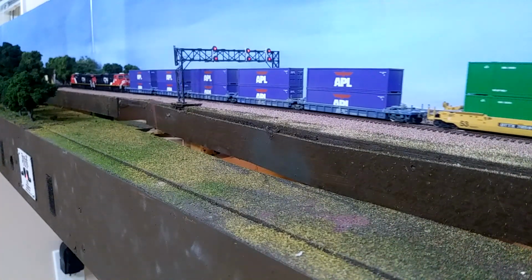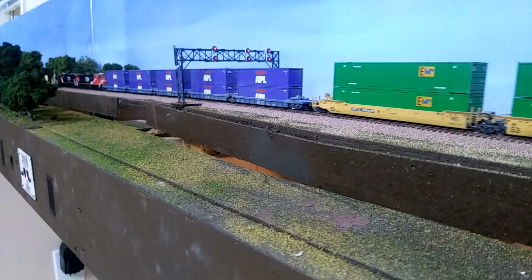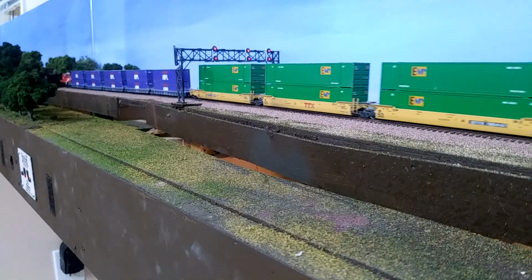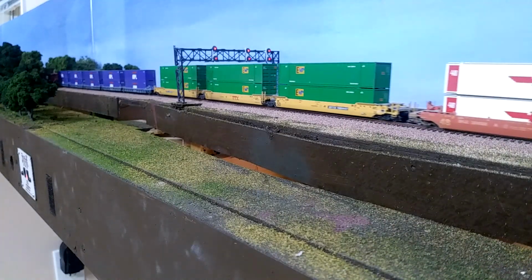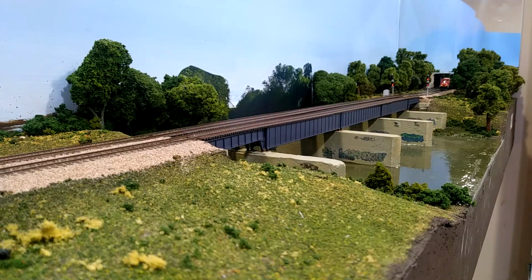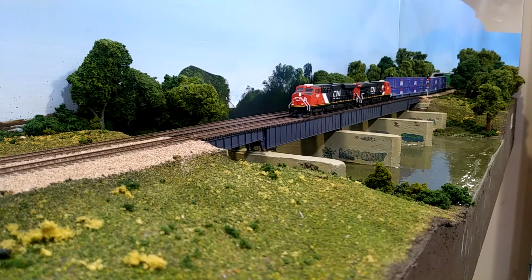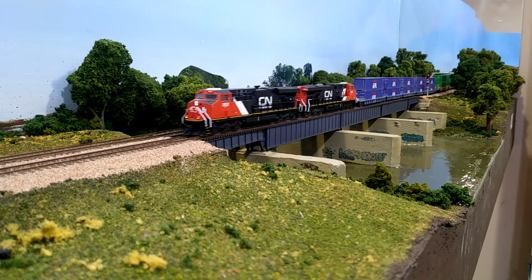run very smoothly. Here you see from River Forest is heading through some trees. It's actually going through a wall. I have no trouble cutting holes in walls when I build a layout. So this is on the other side of the wall, and it's going across the Des Plaines River. Here's some prototype pictures of the Des Plaines River.